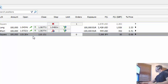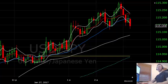But here's the dollar yen trade. In at 115.20, out at 115.13 for a whopping 7 pips, £50. It pays the petrol for later today, doesn't it? But yeah, obviously that's not much of a trade here this morning. So we'll be looking for some other opportunities.